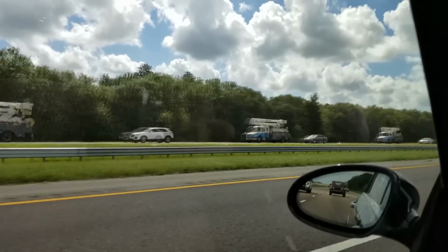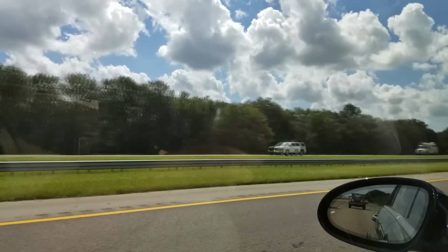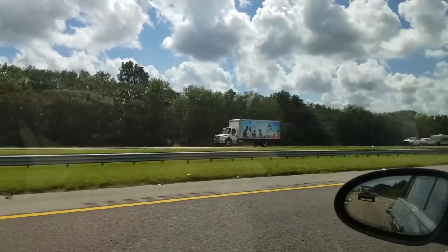Look at all the power trucks coming back from South Florida because of Hurricane Irma. There was even more than I could get in this shot.